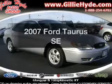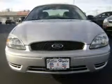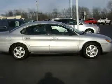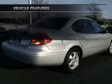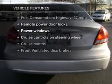Presenting the 2007 Ford Taurus. If you're looking for an automobile with great attributes, look no further. With a reliable six-cylinder engine, the powertrain includes front-wheel drive, driven by an automatic transmission. Stand out from the crowd with premium wheels. And with these notable features, you won't want to miss out on the opportunity to own this amazing ride.